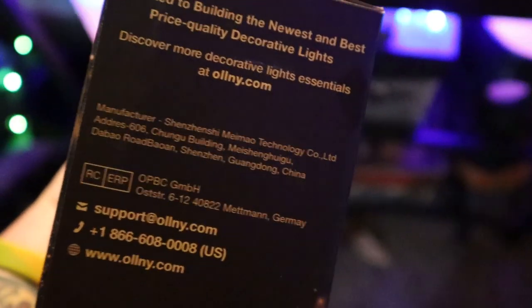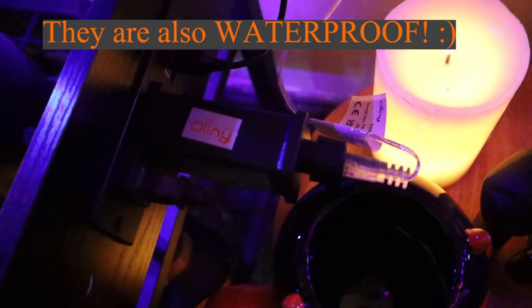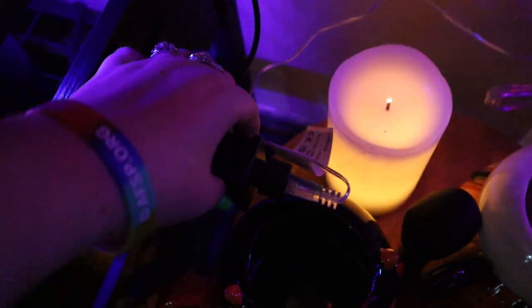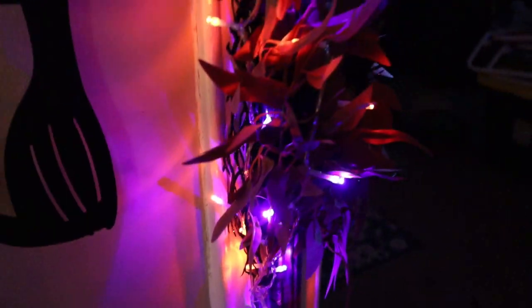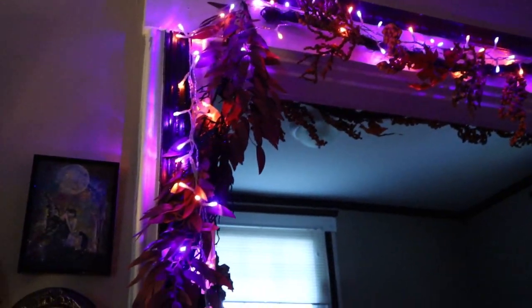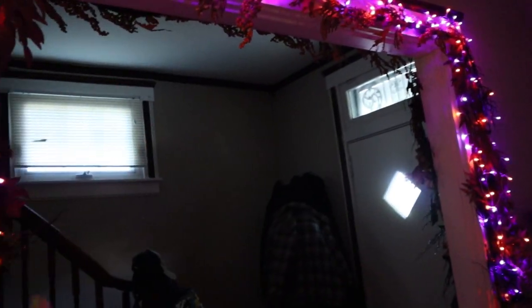They're very long. You plug it in and there are different settings on it. It has a little button on it, and right now I have it just on straight purple and orange. Here's a little view before you guys get the night look. They are beautiful. This is one strand of lights that I was able to take over and back and over and then halfway over, so like 2.5 times. They're super, super long.